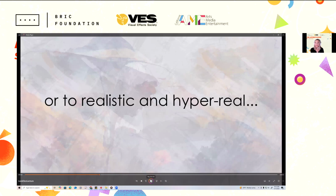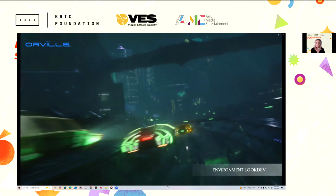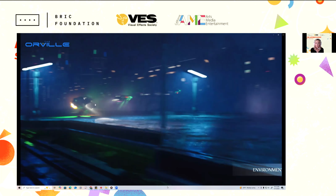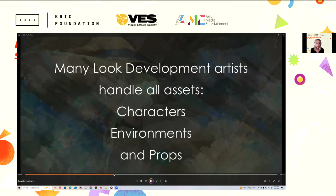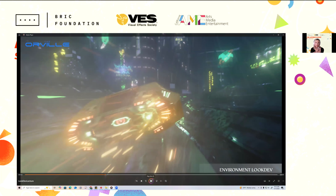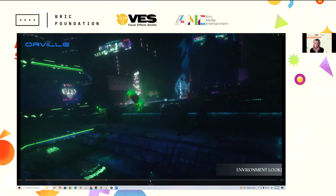Look development can also mean it's something that's super realistic or hyper real. So this would be an example of, obviously this is a sci-fi show, but we're using all real world textures. This is working from photo source textures and then adding a lot of details on top, really pushing the look of the grittiness. In this case, this world is supposed to feel like a very wet, very gritty world. And so it's adding a lot of grime onto realistic textures.